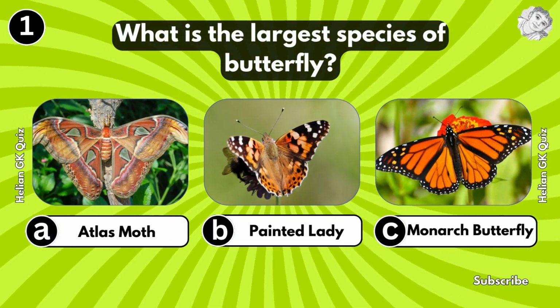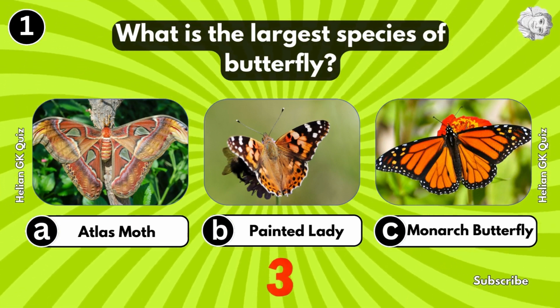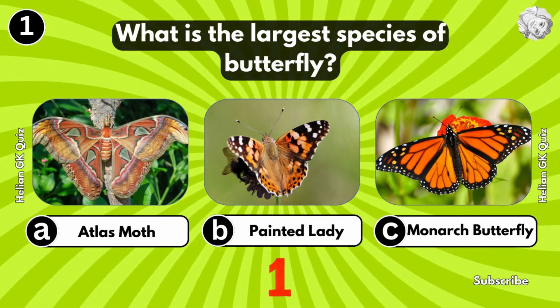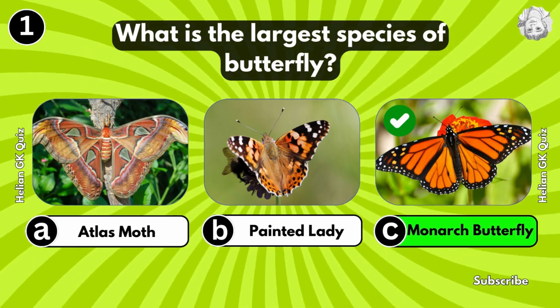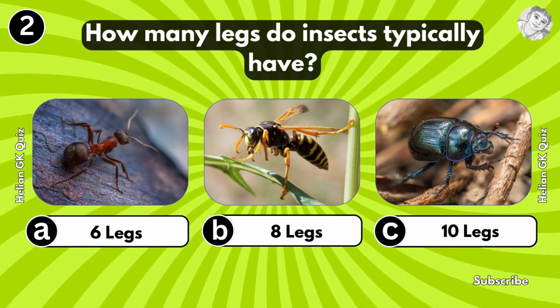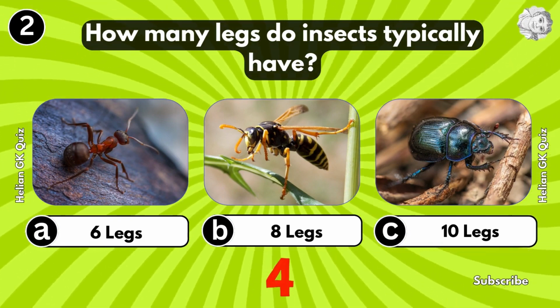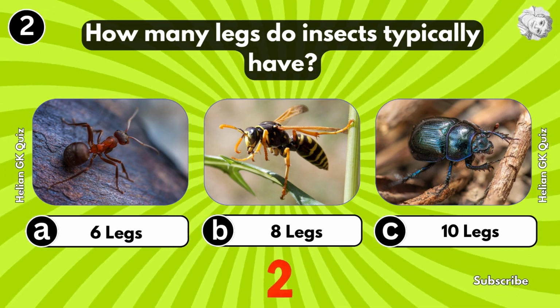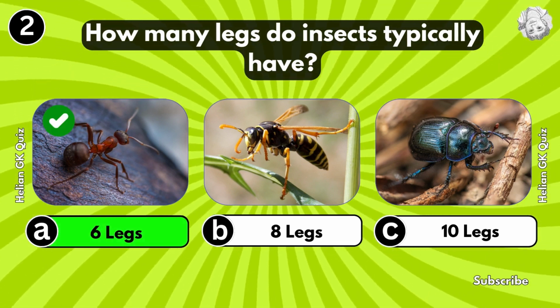What is the largest species of butterfly? Monarch butterfly. How many legs do insects typically have? 6 legs.